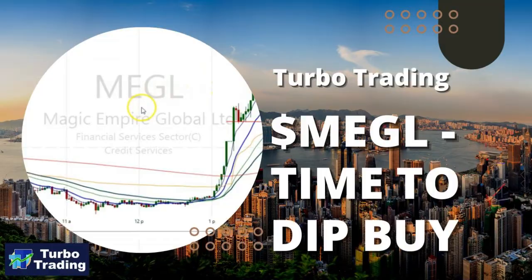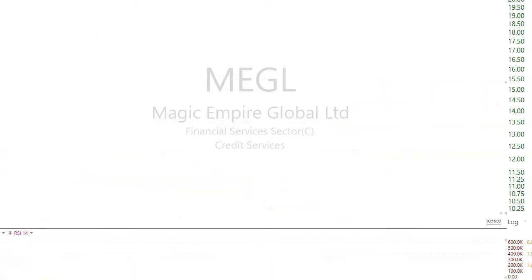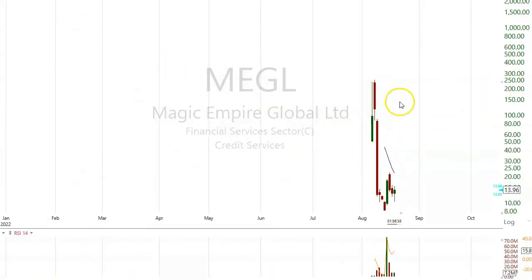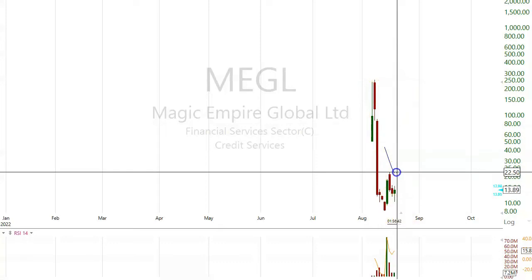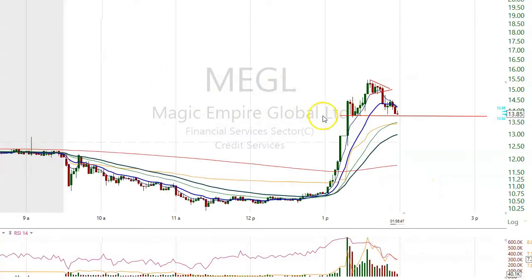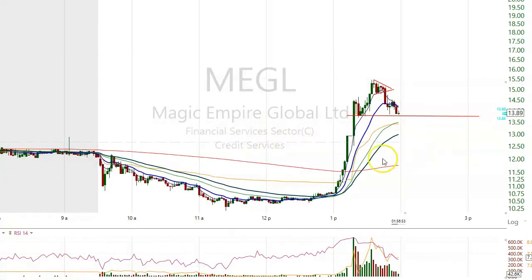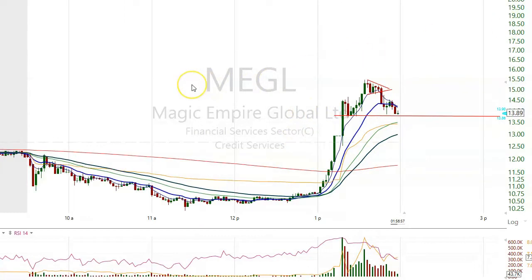The question was asked on MEGL here. Let's go back to the day. It's a fairly new issue. It went from 250 down to 8, popped up a couple of days ago to 22.5, now 13.82 in here. And so a member asked me if this pullback was a buying opportunity. And I said there's nothing in here that indicates that this would be a buy.